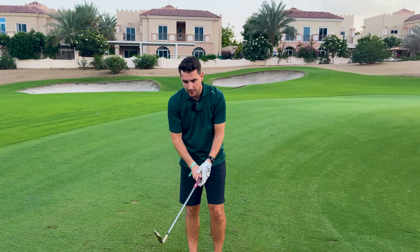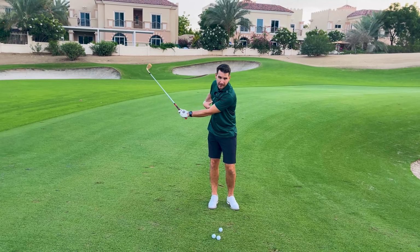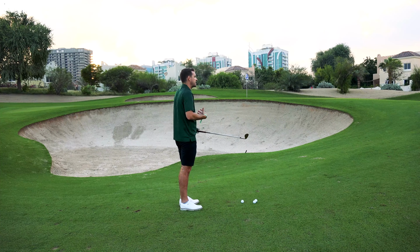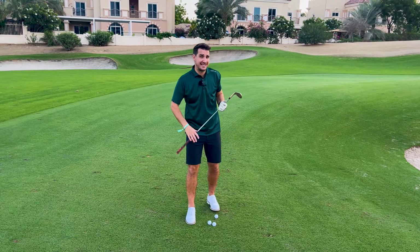So what we're going to try and do is get the sensation that you're swinging to about the ribs. Now I'm using a 60-degree club and I've got about 20 yards. So that's an approximate understanding for you for when you go and practice this yourself.